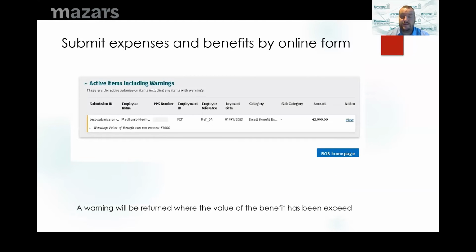But again, if you submit by file upload, the XML allows us to flag that line item, and we'll give a warning message to tell you that effectively that benefit exceeds the maximum that can be paid to an employee in any given year. Again, it's for your information only. It's up to you then to make a change to that, but it will be accepted by our systems if no changes are made.